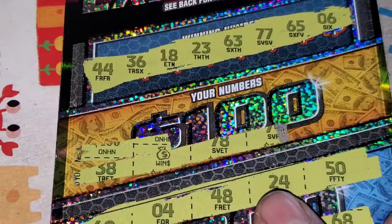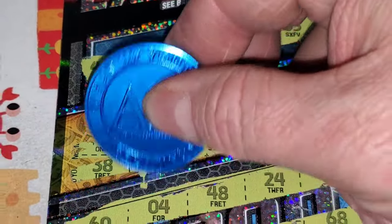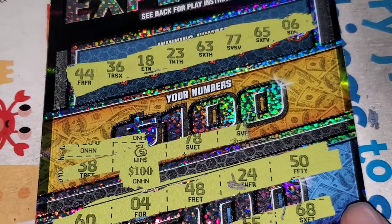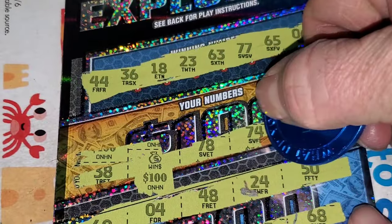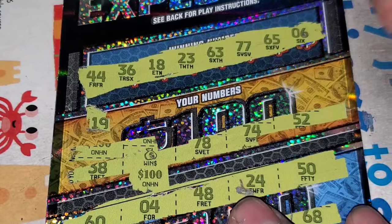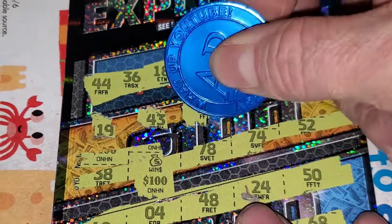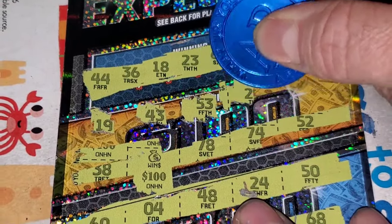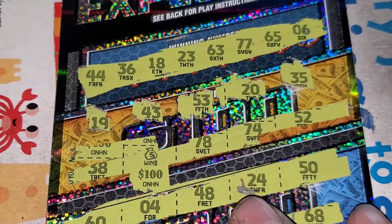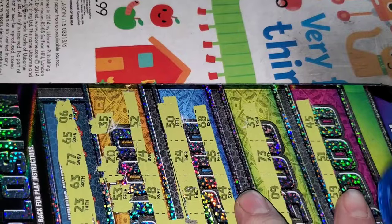200. We got our win. Anything else? I've had three wins over here before. There's a win for 100. 38. Okay. 78. No. 74, no. 52, 19, 43, all the one-offs. Come on, one more. 35. Nope, but we got 100, and that's where it's all going to come to an end, folks.